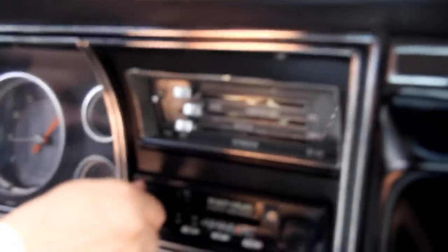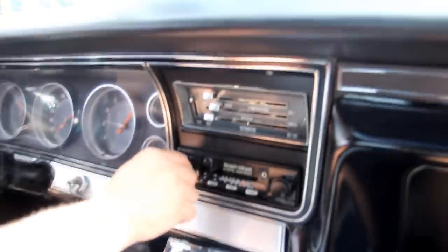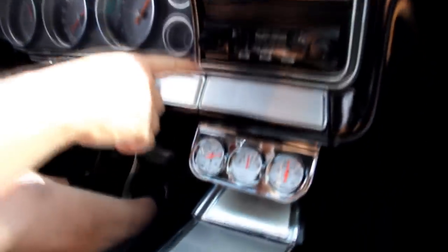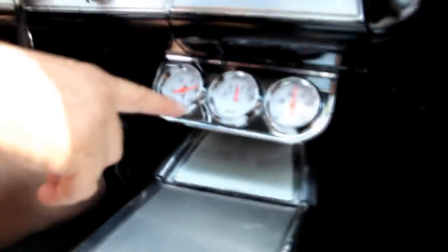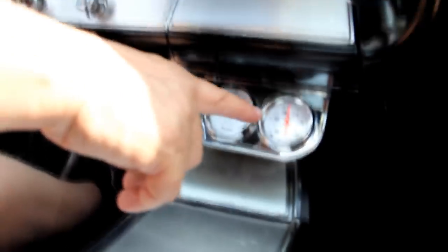Let's take the Impala for a ride. Blast to drive. The big block's putting out a lot of power. We got the fan. I do hear the fan running. Radio is putting out radio noise. Sounds like he's got it on AM right now. We got oil pressure, we've got voltage and water temperature here.